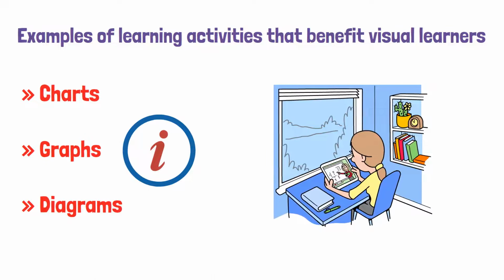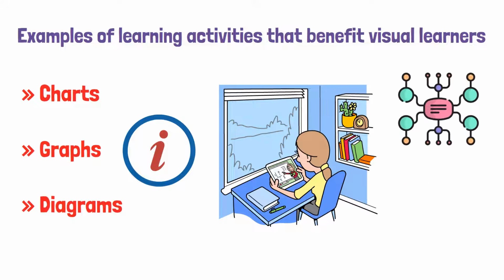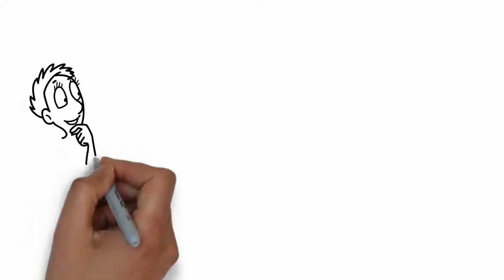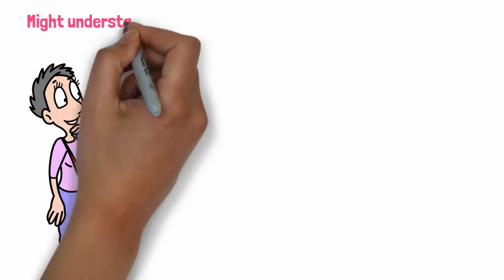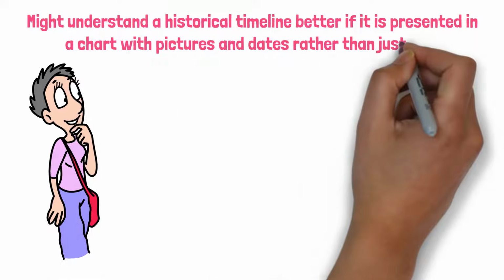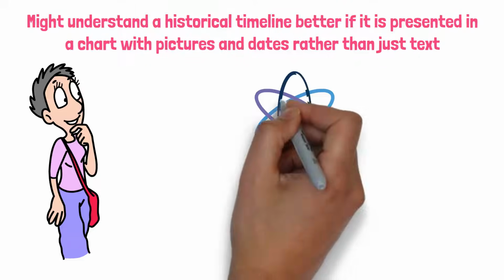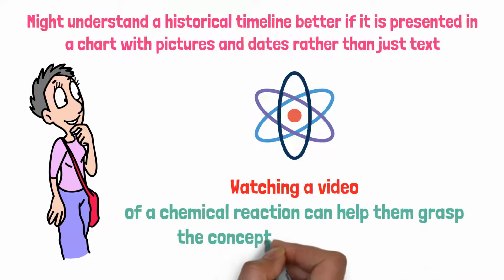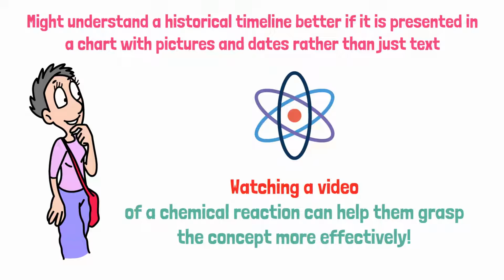They might also benefit from watching videos, creating mind maps, and using color-coded notes. For instance, a visual learner might understand a historical timeline better if it is presented in a chart with pictures and dates rather than just text. In a science class, watching a video of a chemical reaction can help them grasp the concept more effectively.